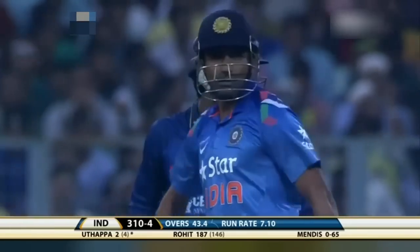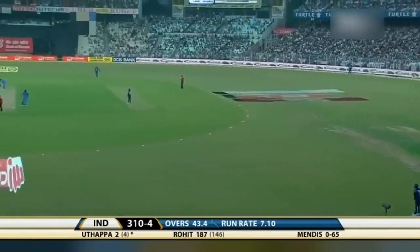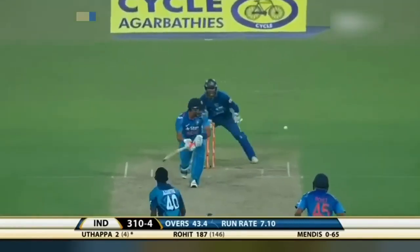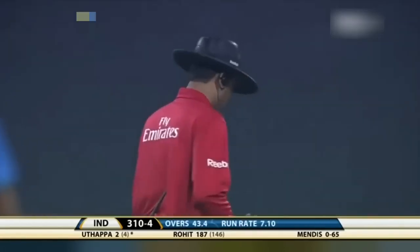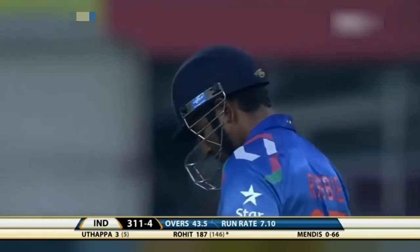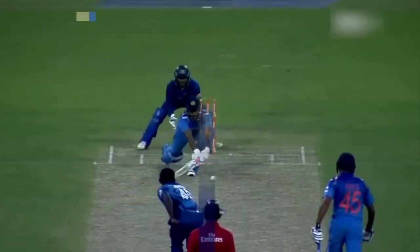The good thing about all the 3 shots which Rohit played was he didn't try to hit it hard. All the 3 shots were with control. Yes, I think he was looking for placement. He knew exactly where the fielders were, and he knew that the outfield's a quick outfield. So he was just looking to place the ball, trying the reverse sweep, walking across.